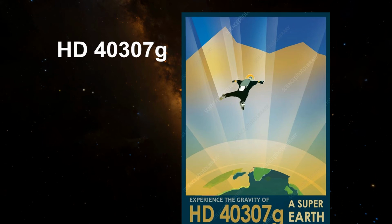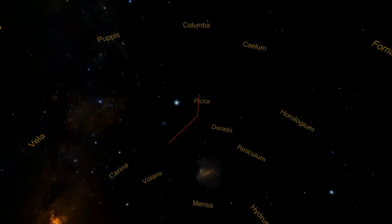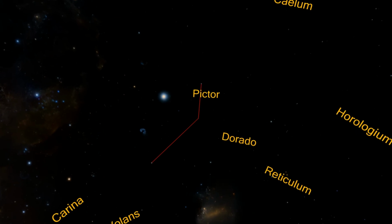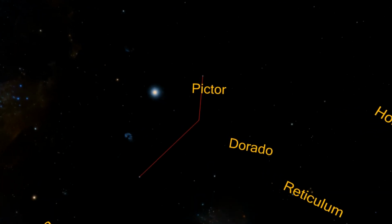Next up, we have Exoplanet HD 40307G, a memorable name I know, but a much more interesting place, let me assure you. Experience the gravity of HD 40307G. It's about 7 times the mass of Earth, so because of that, its gravitational pull is more than likely much, much stronger than here on Earth. It's located 42 light years away in the constellation Pictor.